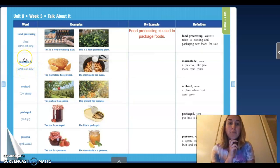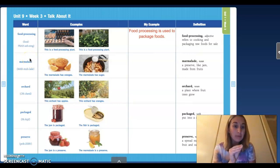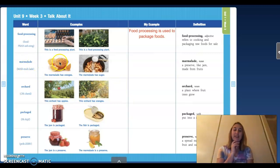Ready? Marmalade. It's a little bit of a tongue twister. Ready? Say it again with me. Marmalade. And let's go ahead and count our syllables in the word marmalade. Are you guys ready? All right, ready? Marmalade. How many sounds did you guys hear? How many syllables did you hear? That's right, 3. 3 sounds in the word marmalade. Now let's go ahead and read our sentences, and then we're going to talk about what the word marmalade means.